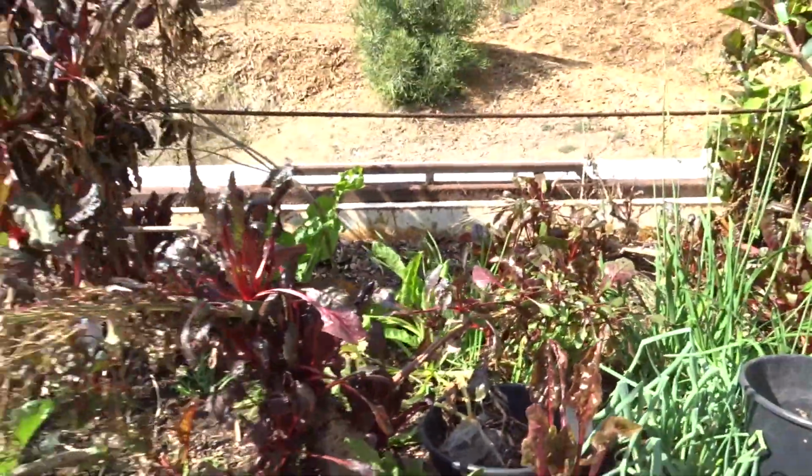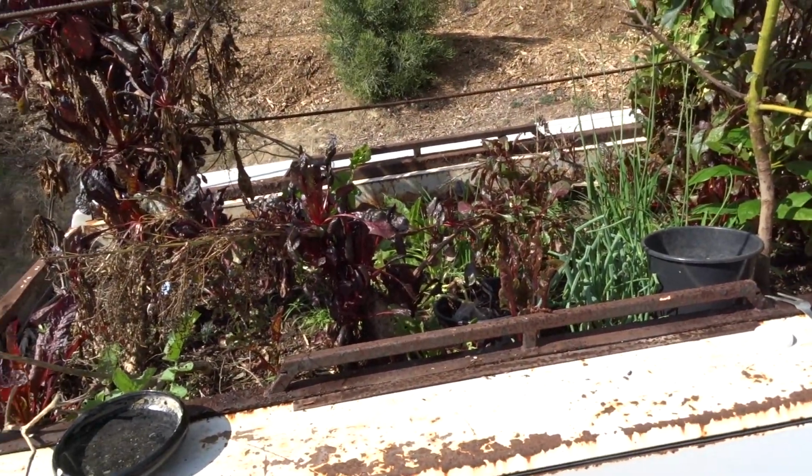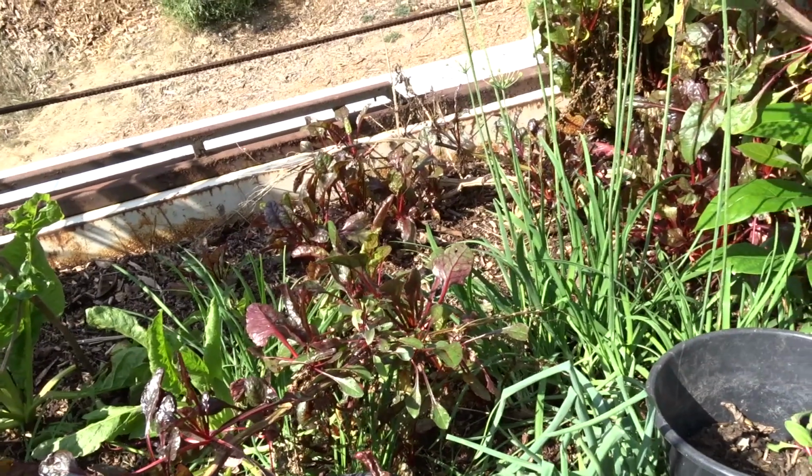This is the truck bed that grew all that spaghetti squash that time, to the point where we don't even want to look at spaghetti squash. Nobody wanted to look at spaghetti squash. They got sick of spaghetti squash. But right now I'm just using it for different things, and I have another idea.